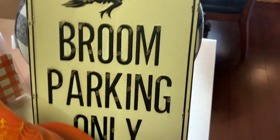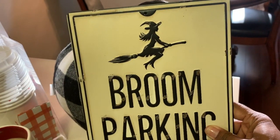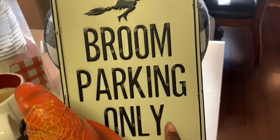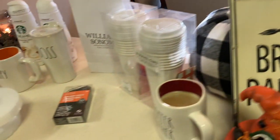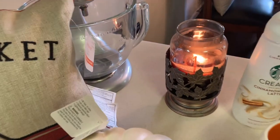And then I got this broom, parking only witches. Well, it doesn't say witches. That was my own touch because there's a witch on there. And that, I believe, is 60% off right now. So those are the things I got from Michael's, and I can't rave enough.